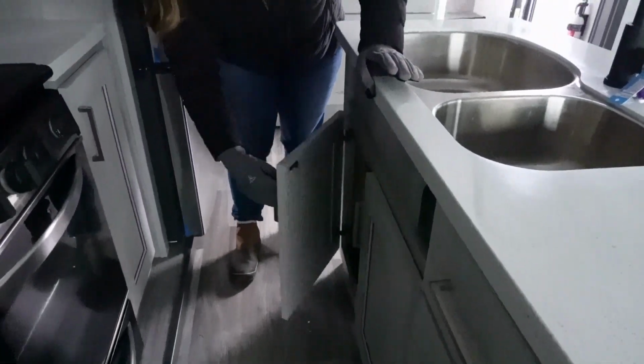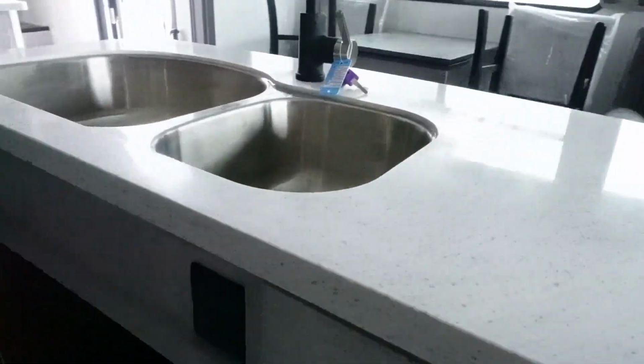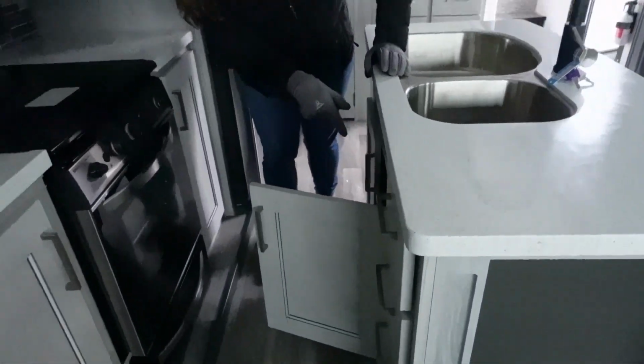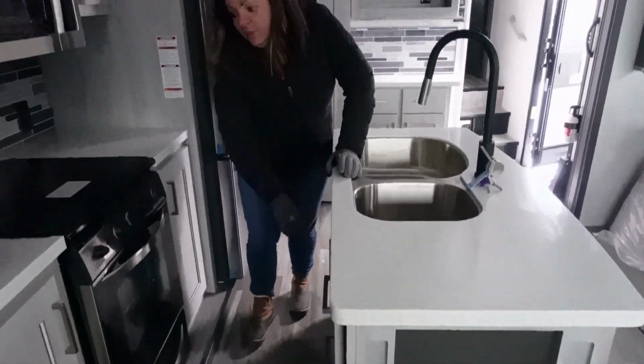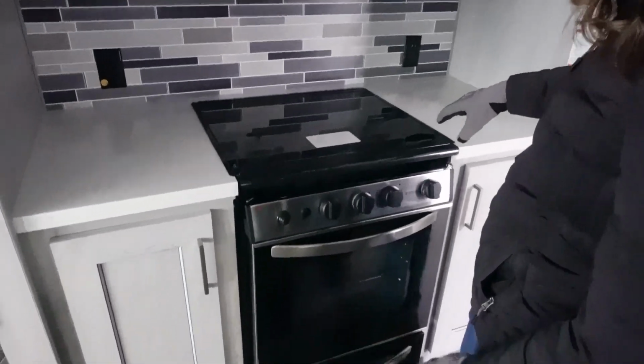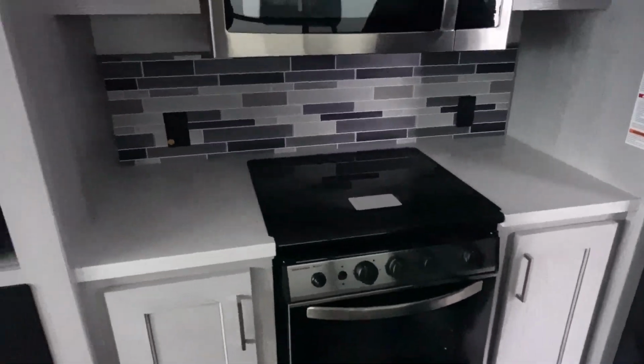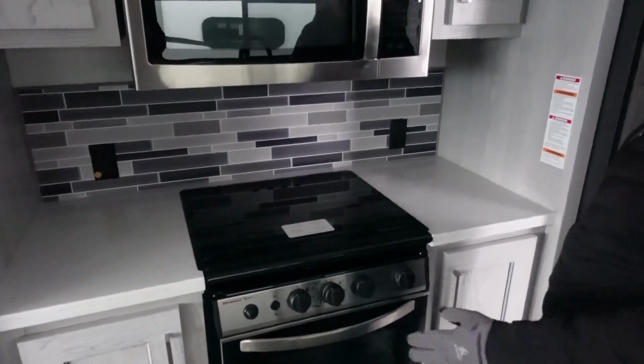Then we're going to skip over here. Nice sized, oh, they gave you a trash can. Very nice. I'm not sure if the camera will pick that up. Looks like the sink covers are down in here. So over here, it's nice. They gave you a Suburban small residential stove, and a lot of space on both sides.